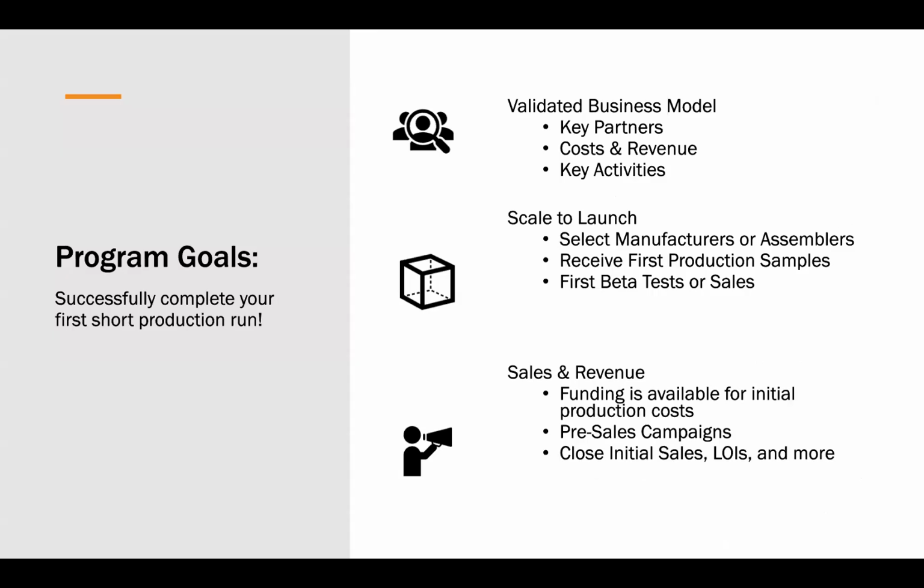So what does that mean for this program? In our protofactoring program, if you're participating in that, we are focused on getting you to pilot test with customers. You've taken your product out, you've gotten feedback on it, and you're integrating that feedback. For manufacturing, our program goal here is to get you to successfully complete your first short production run. That's the perfect goal if everything happens to line up. That doesn't mean that it necessarily has to happen, but that's kind of the slotting of the program: you're coming in with an engineering prototype and you're getting ready for your first short production run in the next year.